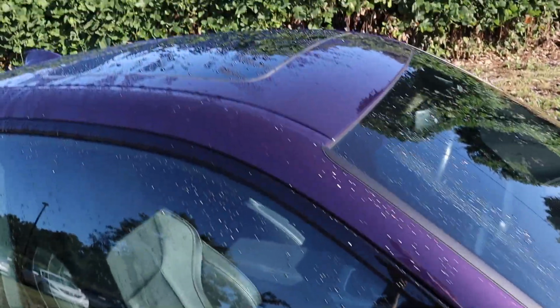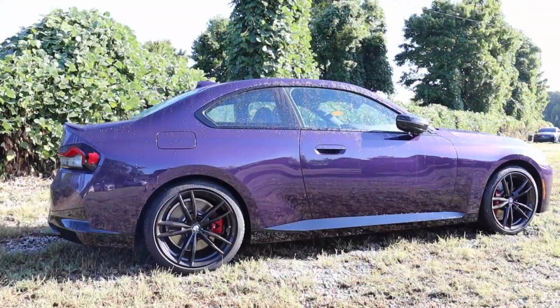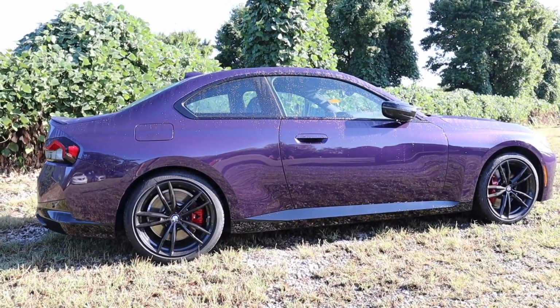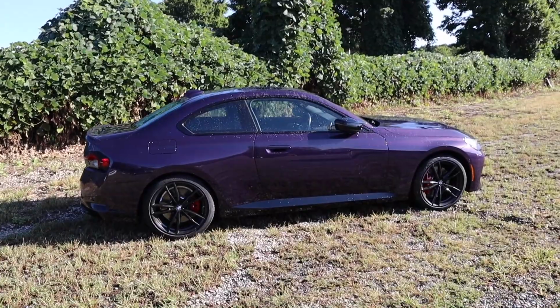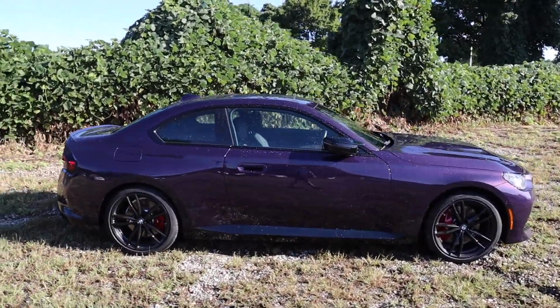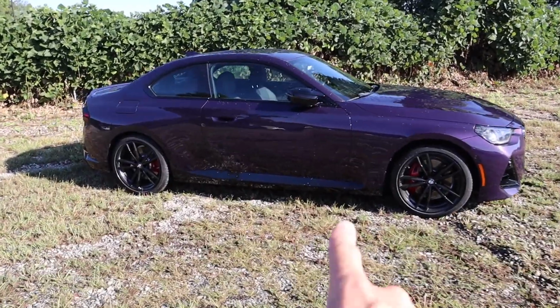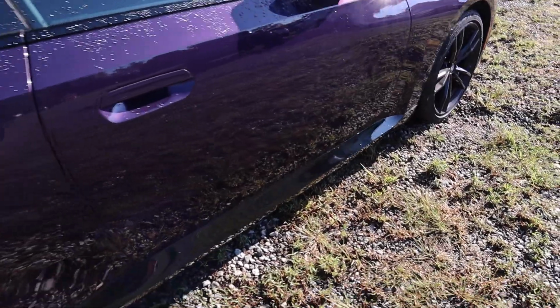There's a camera and the turn signal. This has a sunroof up top. All the window trim is blacked out too, to give it a really nice look. And for the side design overall, I'm really digging it. It's a lot more boxy, I would say, than some of the previous BMW sports cars, but it has some very nice crisp lines to it. There's gloss black in that lower diffuser just to contrast with that purple there.